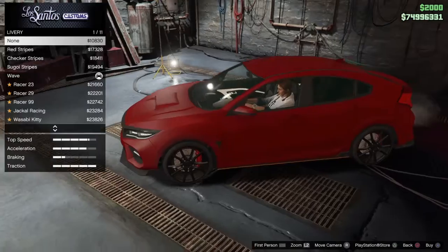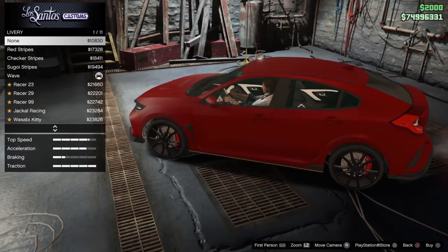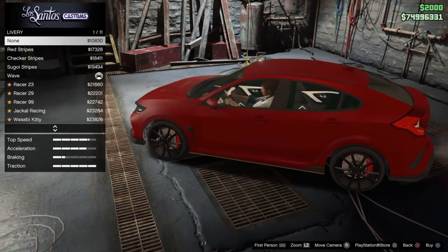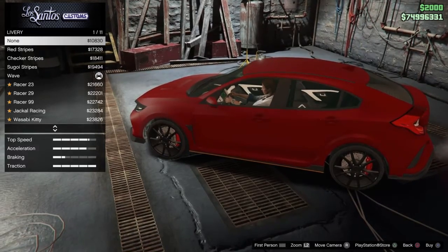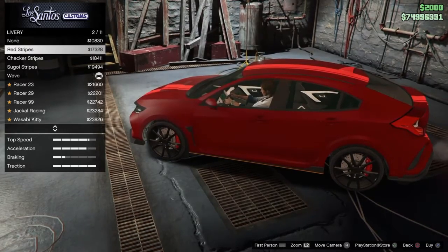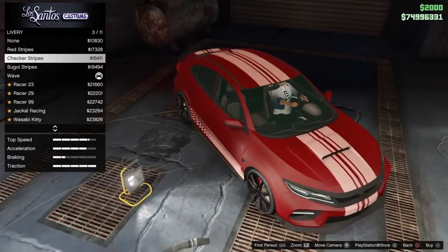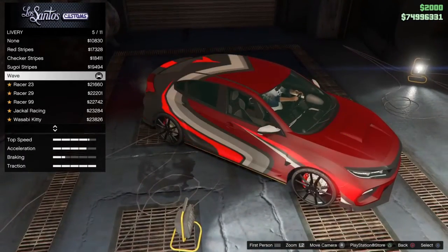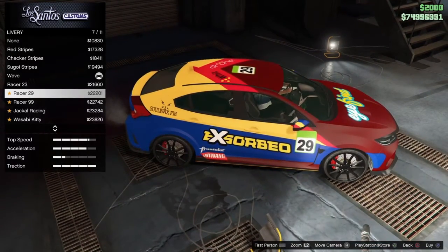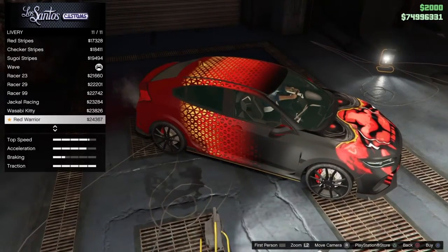So, none is actually very expensive if you don't want the livery and you get this from the wheel. Interesting, but I'm not complaining because I'm not going to change it. The red stripes, very bright compared to the stock primary color. Checker stripes, Sugoi stripes, nice. Racer 23, Racer 29, Racer 99, Jackal Racing, Wasabi Kitty, Red Warrior.